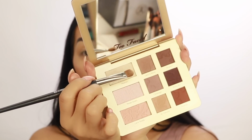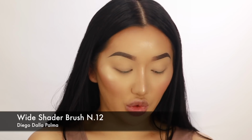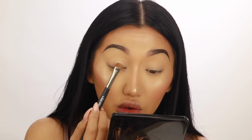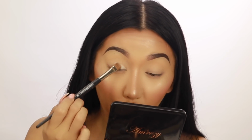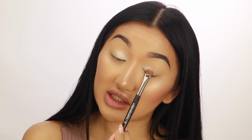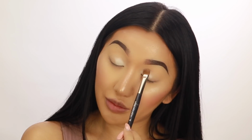So let's get started. Let's get ready to rumble. I'm going to use this shade called Heaven, and it's like a light bone shade. I'm using my Dalla Palma number 12 brush. You want to use anything that's quite flat. So I'm going to pop this on my inner corners here. It's a really light, almost off-white shade. If this colour is a bit too stark, you can use one of the slightly deeper shades. But I want my contrast to be quite abrupt between the light and the dark and the blend to be really nice and soft.